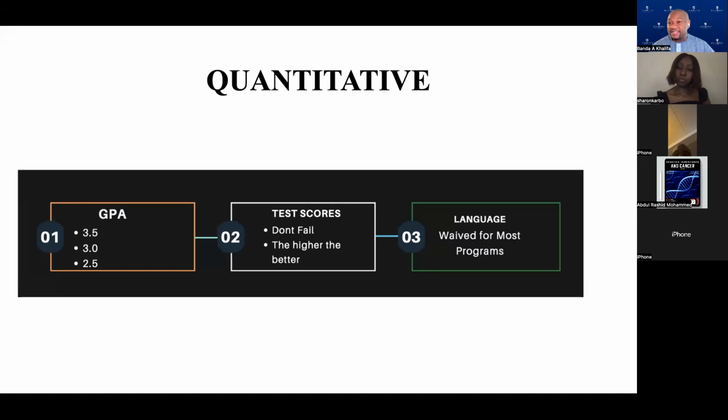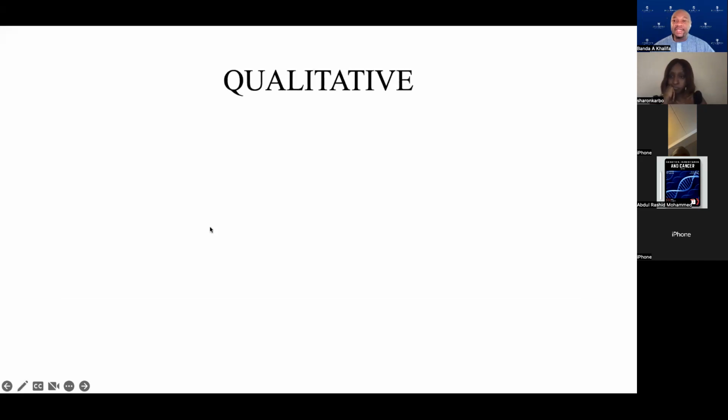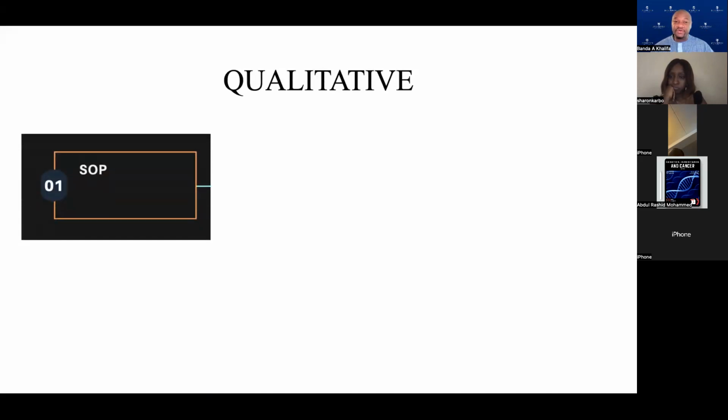Okay. There are instances where even people with a GPA as low as 2.5 get into very top schools because of other elements in the application. Okay. So the quantitative element: GPA, test scores, and other things. And then there is a qualitative element. So to me, the qualitative element is perhaps one of the key areas you have to look out for. So what are the qualitative areas of your application?